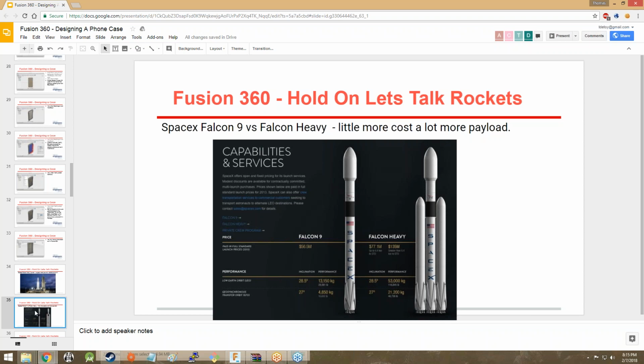Falcon Heavy has not gone through that kind of stuff yet. And to my knowledge, I believe Falcon 9 is, but it has not launched people yet. And that's because SpaceX is also developing a specialized capsule for the Falcon 9 and the Falcon Heavy, and that is the Dragon.